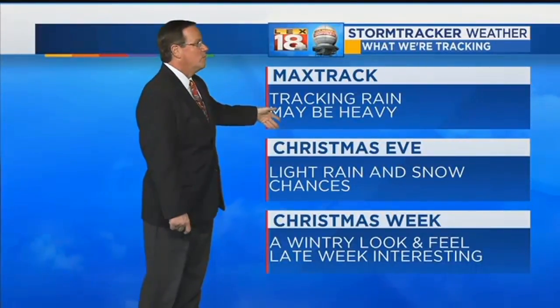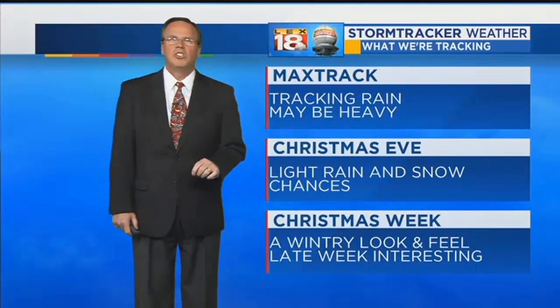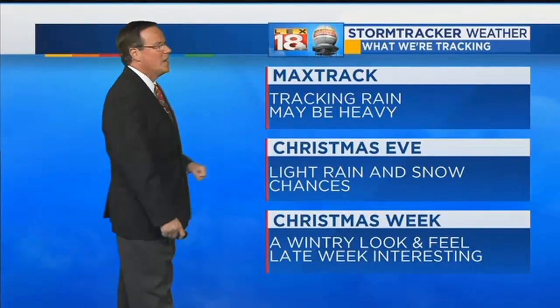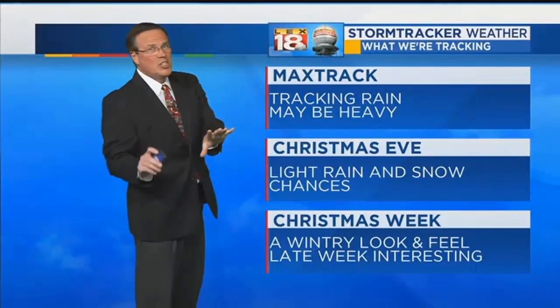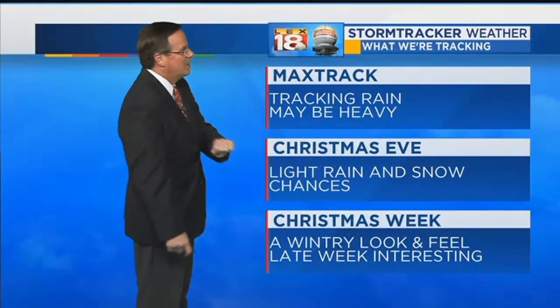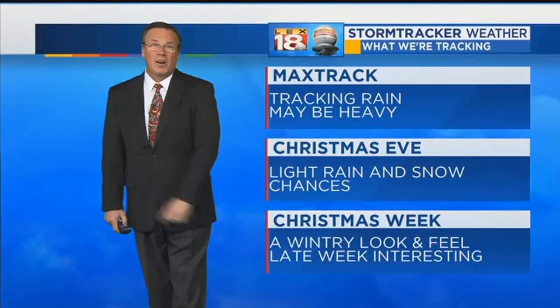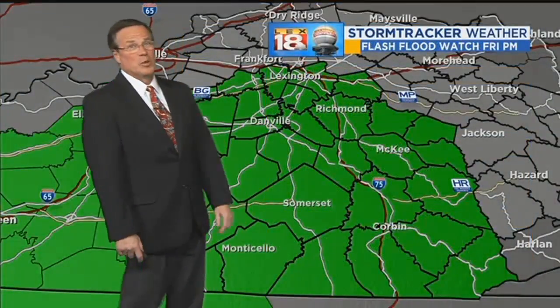For Christmas Eve, we're looking ahead to some light rain and snow chances. The chances for the white Christmas may be a little bit less than what we were thinking yesterday. It's still there. There's still the chance, but it's just not as good a chance. Christmas week has a very wintry look and feel to it. And the latter part of the week does look interesting.